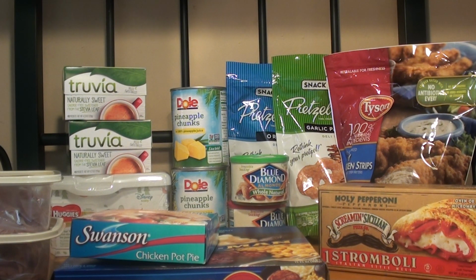So that is all my haul. My total before coupons was $38.01. I used a total of $15.25 in manufacturer coupons and $1 in Publix coupon, which was for the Swanson. So that made my total out of pocket $21.76, or about $1.21 per item.